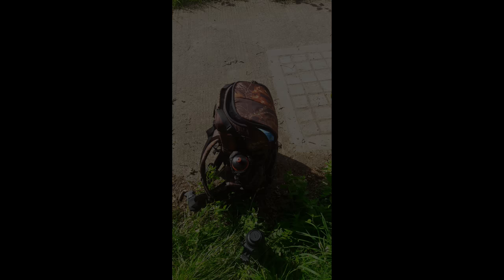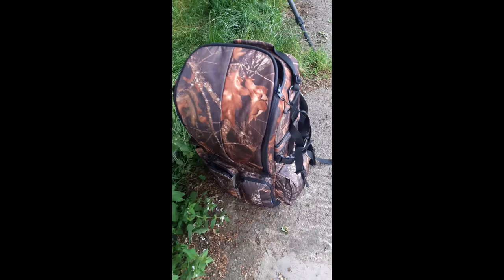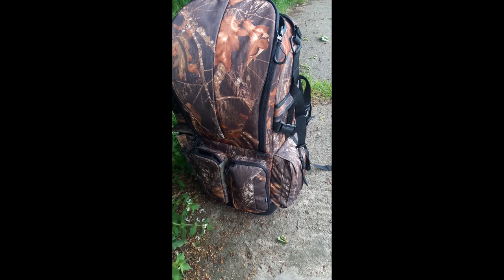I've got two bags, both of which will hold a Nikon 600mm lens with the camera mounted. This is the better one, the Lowepro one, which has better zips. The zips on this Benro tend to stick sometimes. I mean, not stick, they're just not easy to pull down, whereas the Lowepro ones are like silk. But other than that, this is a much better bag.